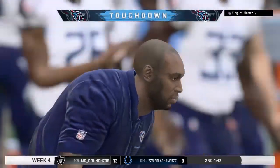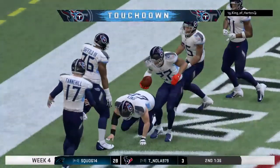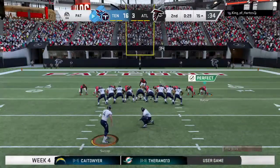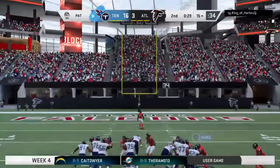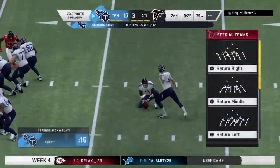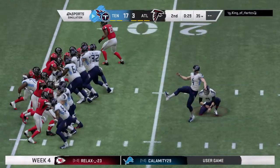And he will take this one in for a Titans touchdown. Derrick Henry. His 2nd touchdown on the season. And the Titans are able to extend their lead. Extra point up and good by Succop. And the lead is now 17-3.